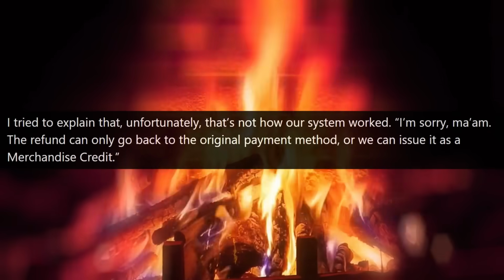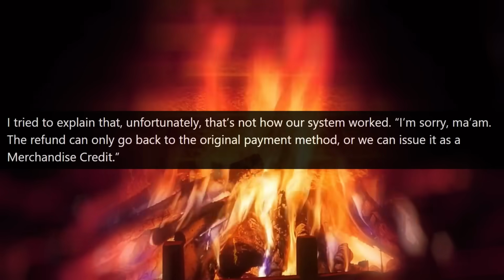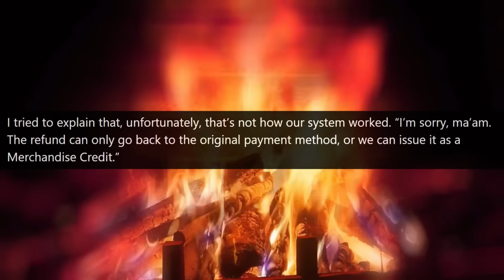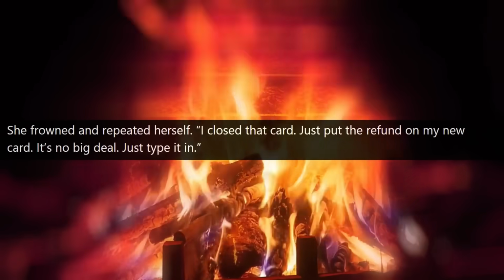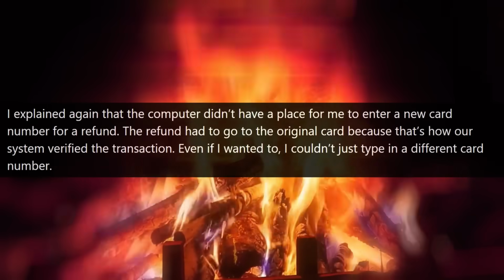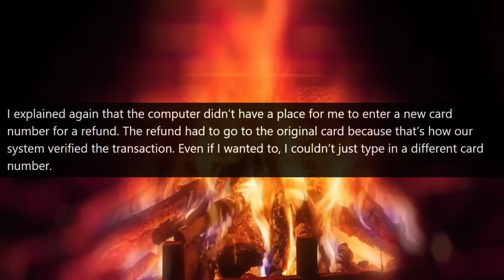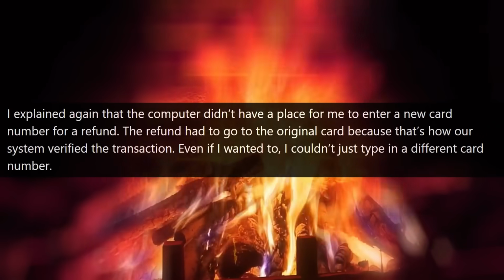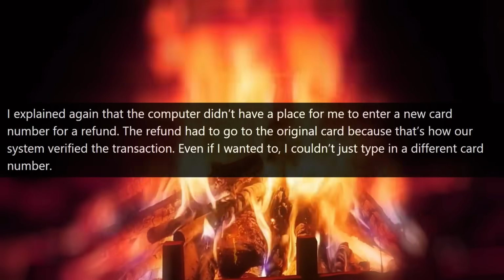I tried to explain that, unfortunately, that's not how our system worked. "I'm sorry, ma'am, the refund can only go back to the original payment method, or we can use it as a merchandise credit." She frowned and repeated herself. "I closed that card. Just put the refund on my new card. It's no big deal, just type it in." I explained again that the computer didn't have a place for me to enter a new card number for a refund. The refund had to go to the original card because that's how our system verified the transaction. Even if I wanted to, I couldn't just type in a different card number.